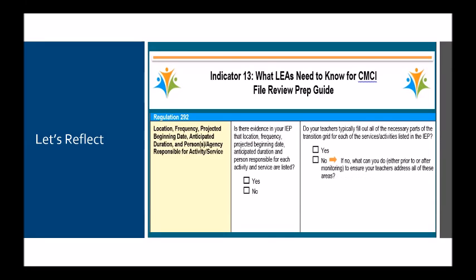is Regulation 292, where we're looking at the location, frequency, projected beginning date, anticipated date, and person or agency responsible for activity or services. So although the Indicator 13 checklist doesn't include additional questions for location and frequency in these areas, it is important to be sure to include the most accurate information and note that the person responsible can't be the parent or student alone. It must be under the supervision of the LEA personnel. So if you're going to have a parent as somebody who's going to be responsible for an activity or a service, you also must have the special education teacher or somebody from the LEA. It cannot fall solely on a parent or on a student.